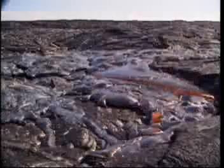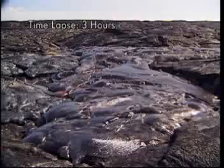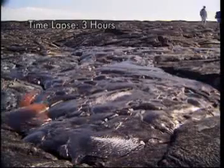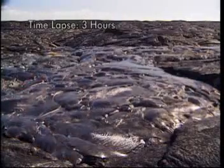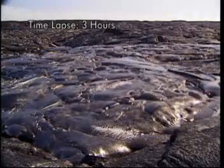Time-lapse shots of a Pohoihoi flow advancing show how lava toes bud and crust over. The entire crusted surface inflates together. Incoming lava trapped beneath the crust pushes it upward.